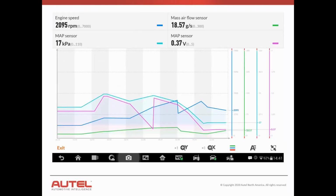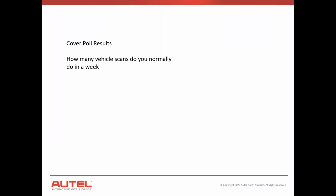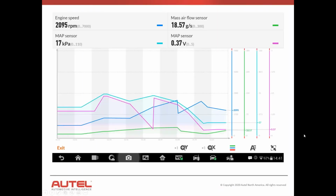On the MaxiSys tools, one of the things that always was a question is how many graphs can I merge all at one time? And the answer on the MaxiSys tools was always that you could only do 3. So on the IM608, we can now do 4 at one time. So now this gives us the ability to do 4 PIDs at one time, so you can do all 4 wheel speed sensors on that if you wanted to.